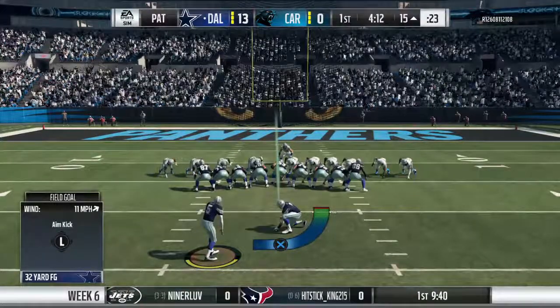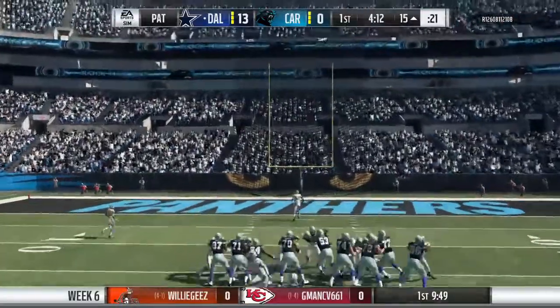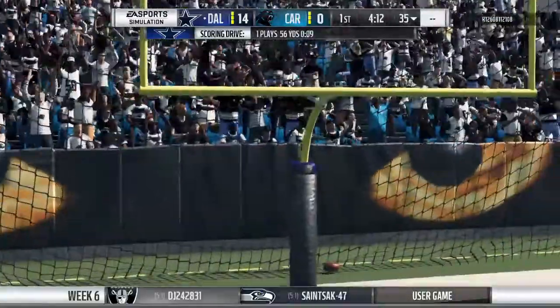I agree with you on that one because those types of plays, when they result like that, they're almost like big bolts of lightning, aren't they? Whoosh, and off he goes. And he knocks it through.